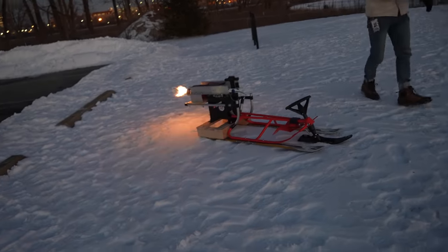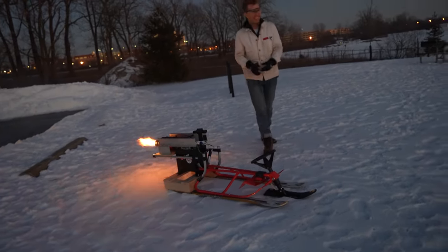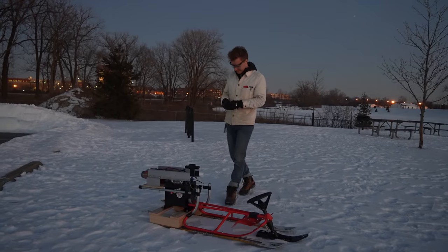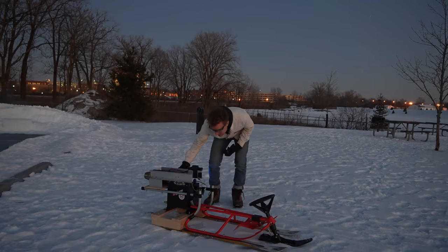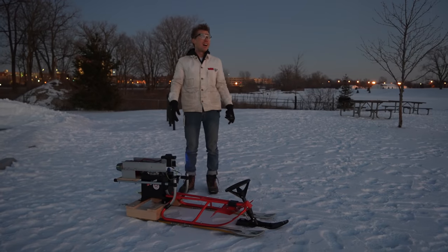Yeah, it's jet powered. Booting up the jet, everything looked good, but of course, we ran into a new problem.